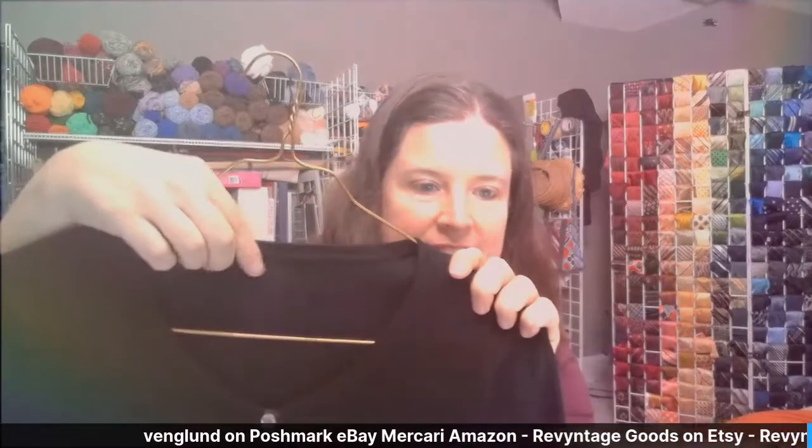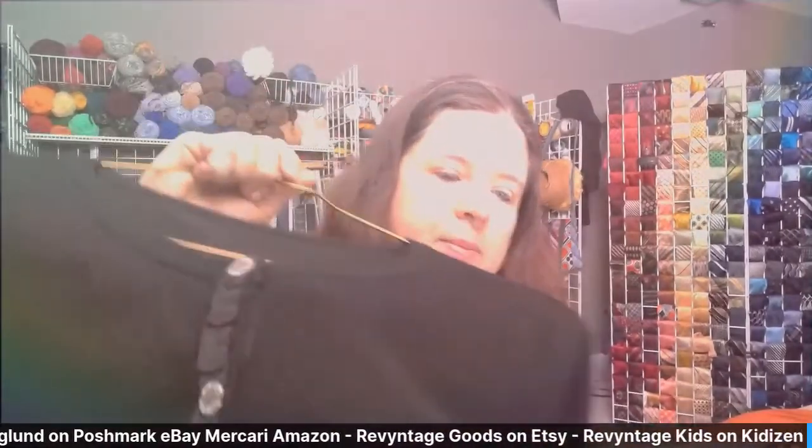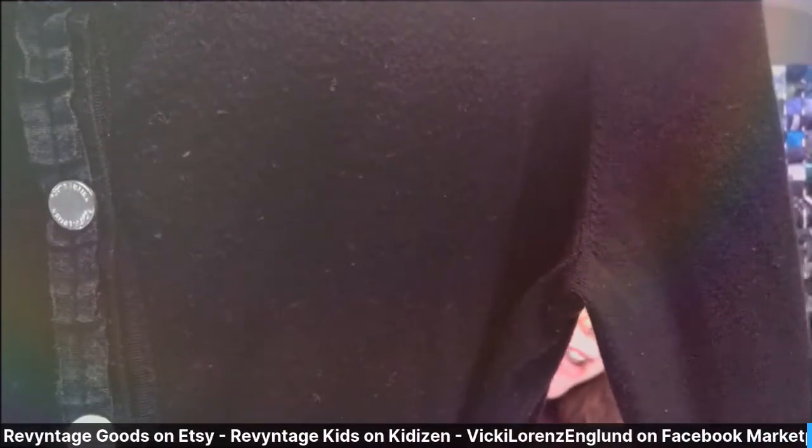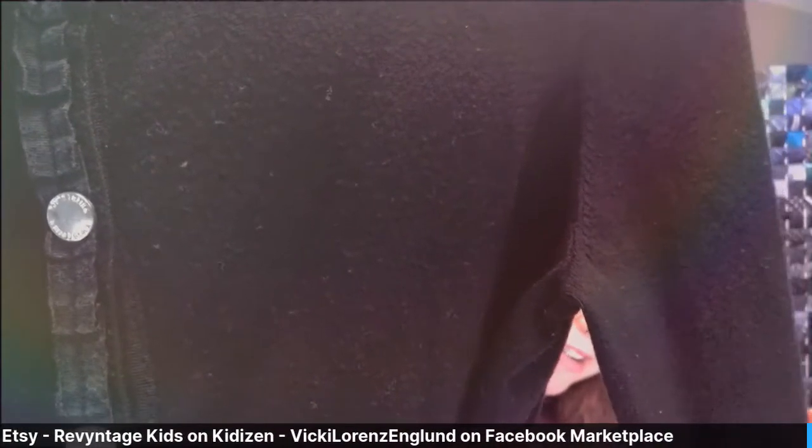Now this one's a little bit of a different story. This one, it's a cute sweater. It does not have a tag here, but on the buttons, if you look really closely, I believe those buttons say White House Black Market. Have to really get a good magnifying glass to make sure that's what they say. Yes, that's what they say. I could see it now. So cute sweater. We know the brand.